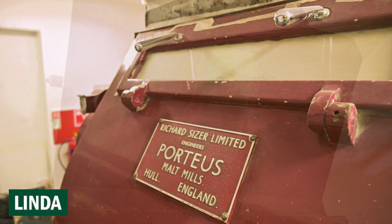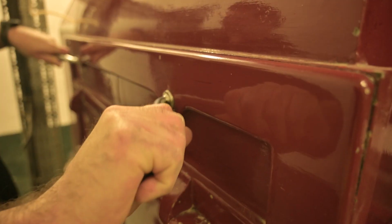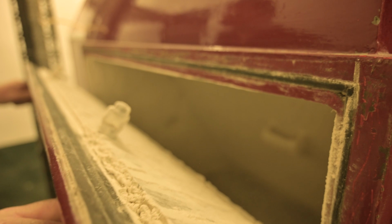Here at Laphroaig we use a Porteous mill. There's not a lot to see on the outside as it's all enclosed in a red metal case. However, on the inside there are 2 rollers at the top and 2 at the bottom. The malted barley goes through, the top 2 rollers crack the grain open, and the bottom 2 grind it down to a finer, floury substance called grist, which is sent over to the mash house.